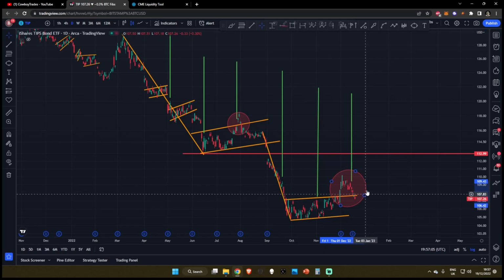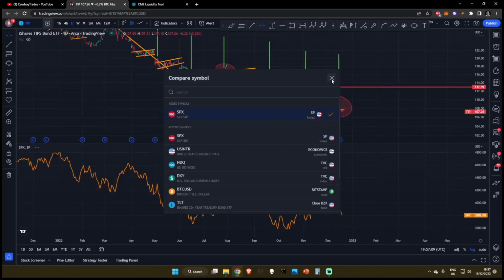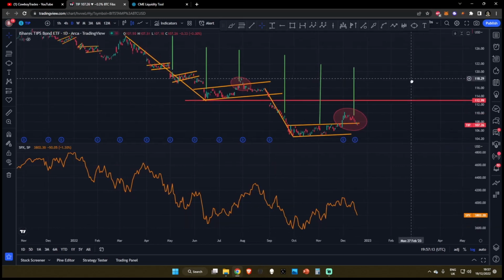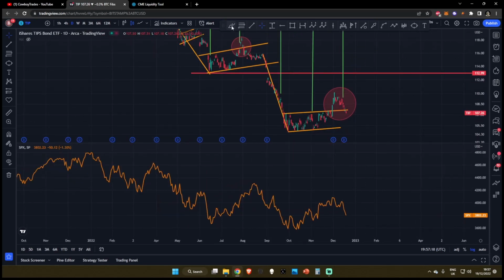So why do we particularly care that the iShares TIP ETF is breaking to the downside? Well, this is how we called for new stock market lows to happen around September. Like I said at the start of the video, the iShares TIP ETF is a leading indicator for the rest of the markets. If these bonds, which are protected against inflation, start losing profitability, then you can imagine the ones that aren't are going to become even more unprofitable.